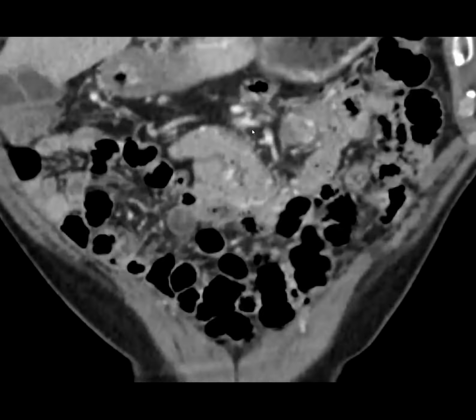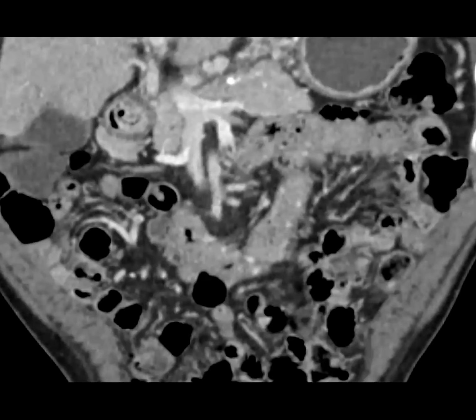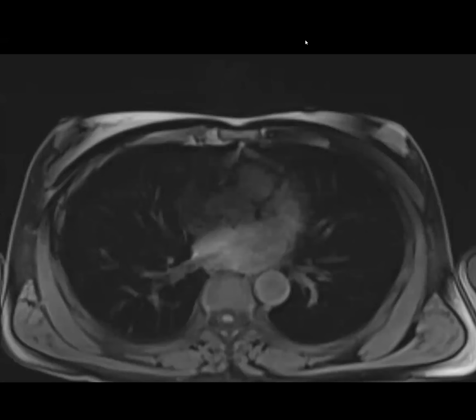But the more we looked at it, we're like, is this truly a node? Why is it so affiliated with the wall of the duodenum? And why does it look exactly like the pancreas? And I see vessels coming from the pancreas. That's a good point. Ectopic pancreas. Yeah. Okay. So then somebody said we should get an MRI, but we already had an MRI. So I'm going to show you the MRI now.